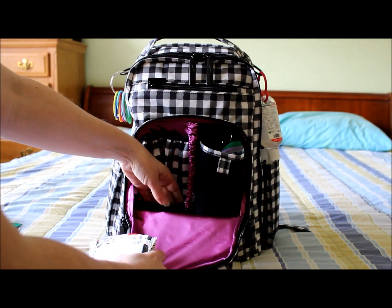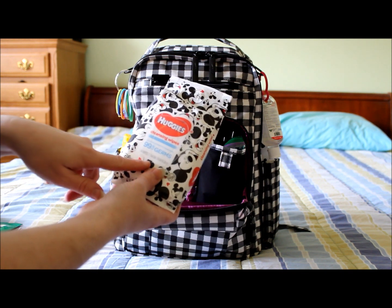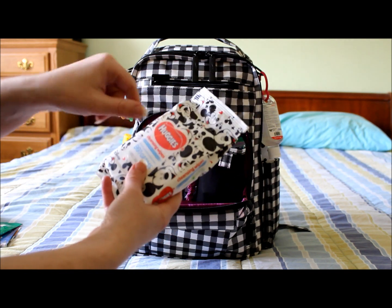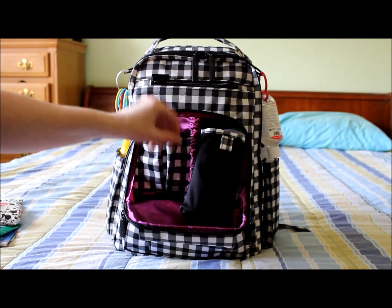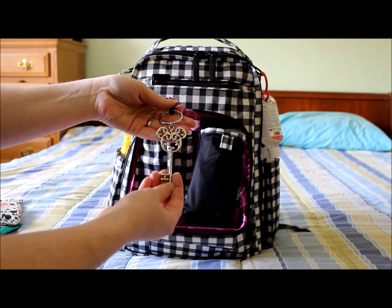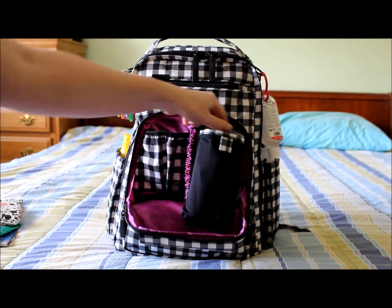There's a mesh pocket down here in the bottom, and I kept Huggies wipes to wipe hands and stuff, and it's sneaky. I got them at Target. And on here, I got this at the Emporium. It's just a Disney keychain. I keep it on there.